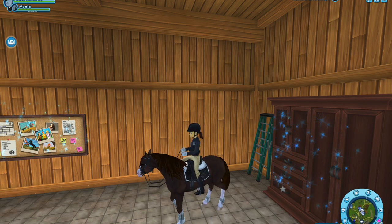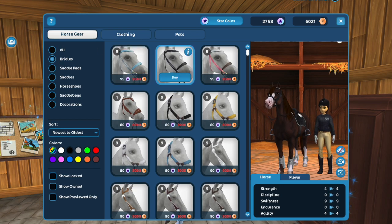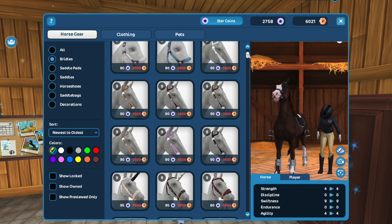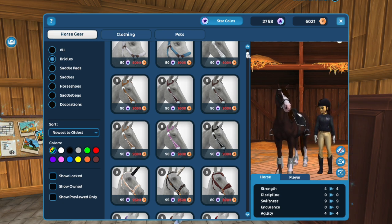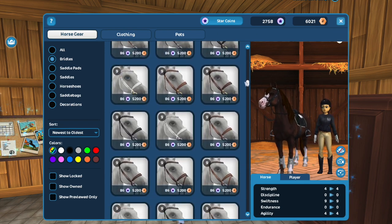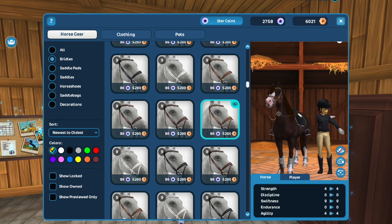Oh my gosh, Magic is adorable, but I feel like I really need one of those. Wait, what? Is that a new one? Oh, it's the Fort Pinter Champ one. No, I want one with a, what's it called? Oh, that is really annoying me. I'm just looking this up on my phone. It's like the second noseband. Yeah, like this thing, the second one. Oh my gosh, a flash, that's it, the flash. I didn't even look it up, it just came to me.